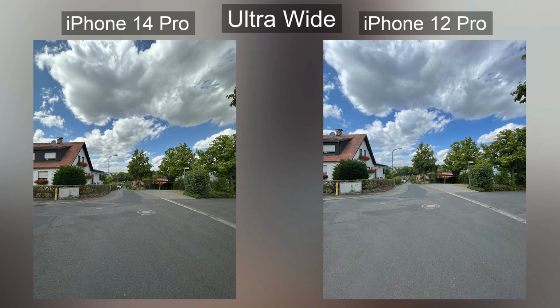Utilizing the ultra-wide lens, the iPhone 14 Pro impresses with its ability to capture expansive landscapes. Colors are vibrant, and the image exhibits excellent detail even in distant objects, enabling you to capture the grandeur of nature with stunning clarity.